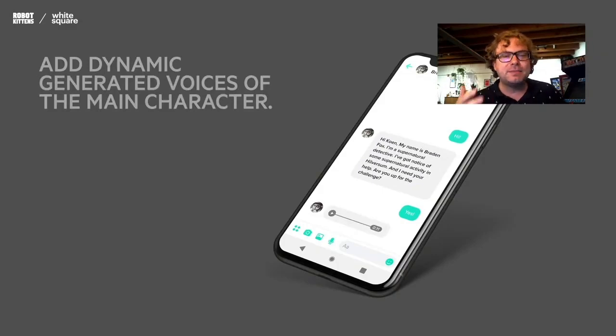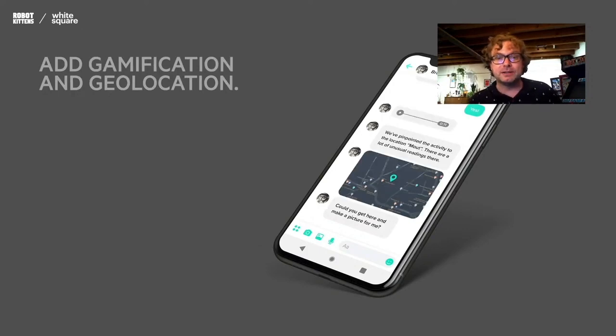Let's add a dynamically generated voice of the main character to that. So you can have voice messages of the character of the movie that calls you by your name and stuff like that to make it really personal. Let's add gamification and geolocation. Okay, so the character will ask you questions to take pictures of stuff in your neighborhood, and it can recognize where that is and if it's correct. So let's make it really local.